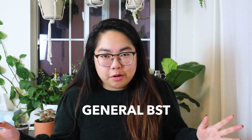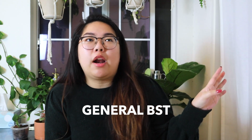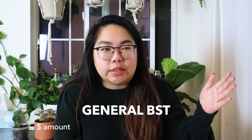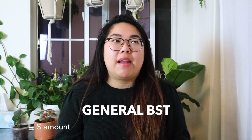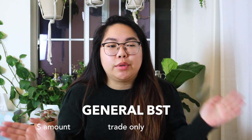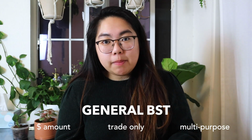Alright, now let's talk about general buy-sell-trade groups. These are split in kind of different ways. There are groups that are based on monetary amounts. So there's houseplants for $10 or less, or houseplants for $15 or less. Those groups exist. You also have groups that are meant for trading only, so you can't buy plants off of those groups. They're only for trading. There's also groups that are kind of general multi-purpose.